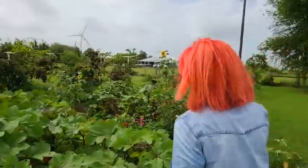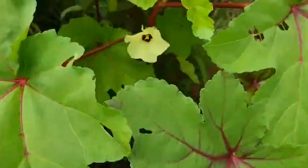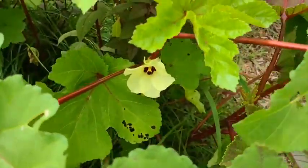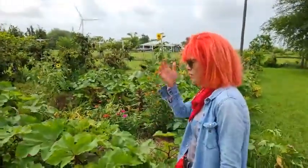So that's the thing with diversity, and like I said, growing different varieties is going to give you better results. Okay, now the okra is finally starting to come on, which is perfect because I didn't plant it too early this year. I waited till the last minute, and now I can start harvesting okra when I'm starting to get to the end of a little bit of everything.